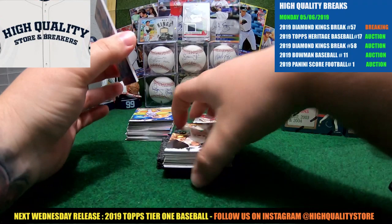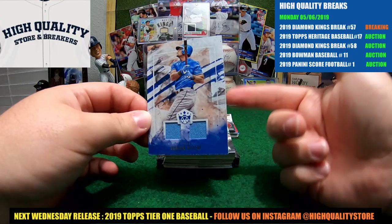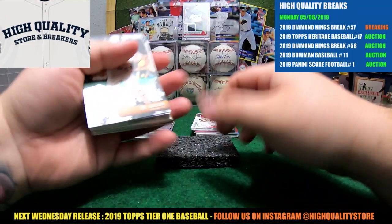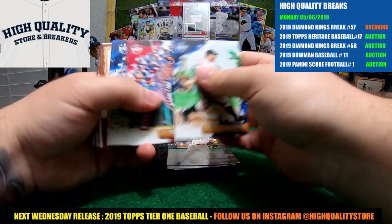First hit: Texas Rangers, Adrian Beltre. Nice dual relic card for the Rangers. 52-58, my friend, congratulations. Nice piece right here, Beltre, dual relic card. And like that, easily, we have the first hit of the night. Freddie Freeman, Addis Proof, nice one for the Braves. Wildcat Sports Cards and Collectibles. Gary of a Star, Nolan. Bryce Harper variation.